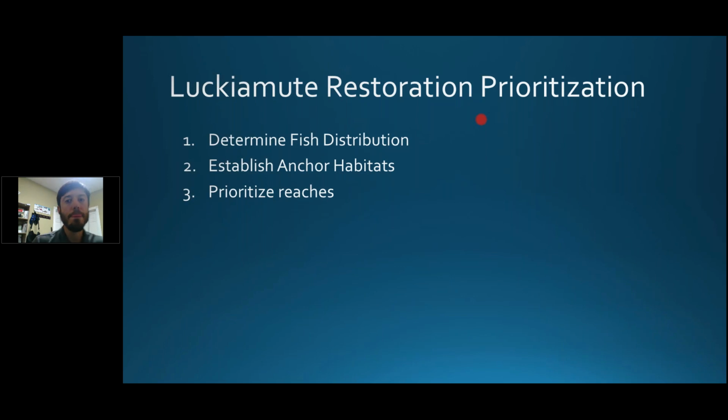Okay, so that's NetMap. Now, taking NetMap to our prioritization, these are the steps that we went through essentially to get there. First, we needed to determine our fish distribution. Where are our anadromous fish able to reach in the watershed? Then we wanted to establish our anchor habitats.